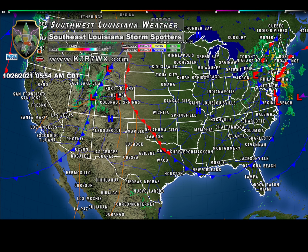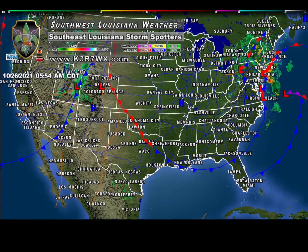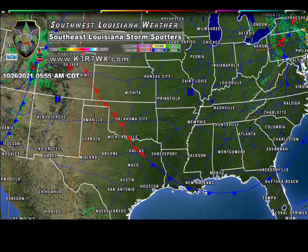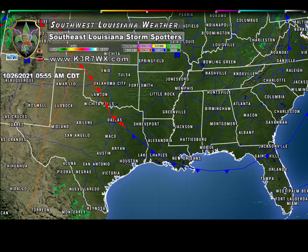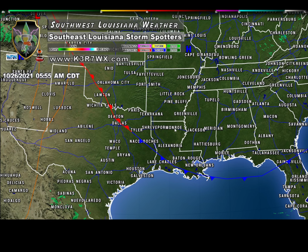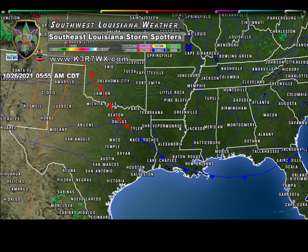So this is what's going to bring our storm system in, and with that, the threat or the potential for strong to severe weather tomorrow. That timing is going to be tomorrow morning into tomorrow evening, beginning from west to east across the state. And right now, things are very, very quiet across the region. The calm before the storm, if you will.